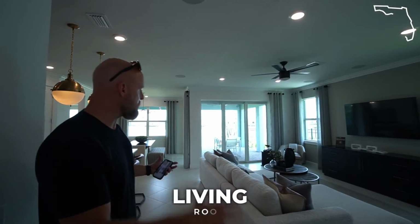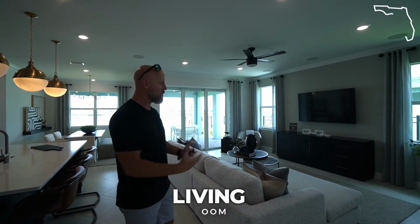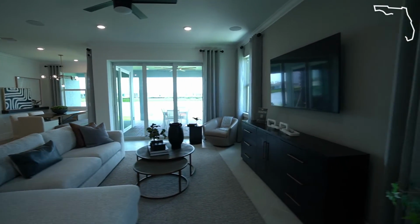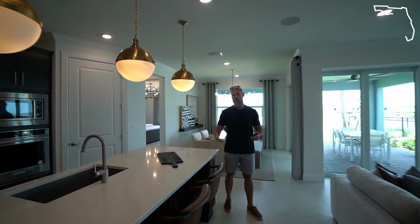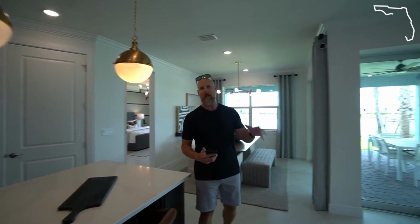This is the standard configuration for the living room layout right here. You'll notice it's got an open concept living space. You've got your living room here, you've got your kitchen, you've got your dining area. There are some other ways that you could configure this as well if you wanted to add more square footage and more living space to your home. We'll talk a little bit more about that here in just a minute.